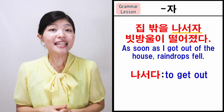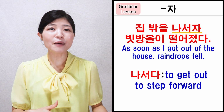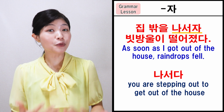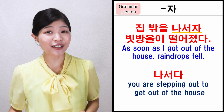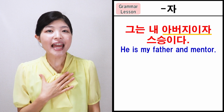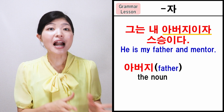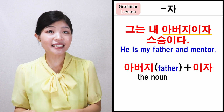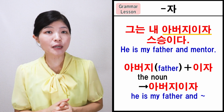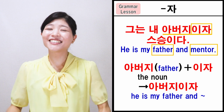Okay? Moreover, let's look at the word 나서다, to get out. 나가다 means to go out, but 나서다 means to step forward or to lean out. So, 나서다 is used here to express that you are stepping out to get out of the house. Do you get it? Let's look at the next example sentence with a noun. 그는 내 아버지이자 스승이다. He is my father and mentor. Here, 아버지 is a father. You attach 이자 to the noun to make 아버지이자. In the sentence, the speaker conveys the subject, he is my father, and a mentor at the same time. So you use 이자. Do you get it?